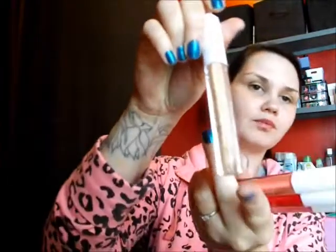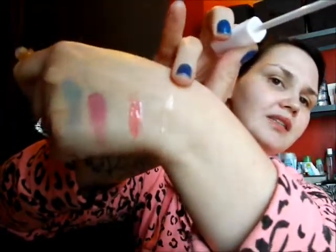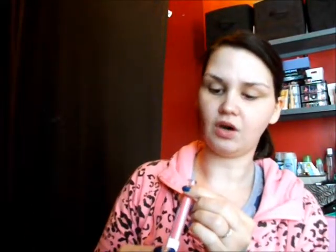Okay, and then I got the four shimmering lip gloss set for spring. This one is Victoria, which is like a golden nude. There's no color really to this one at all, so it's just like a shimmery gloss that you would put in the middle of your lip. This one is just called Pink, and it's gorgeous. I'm so excited for it.